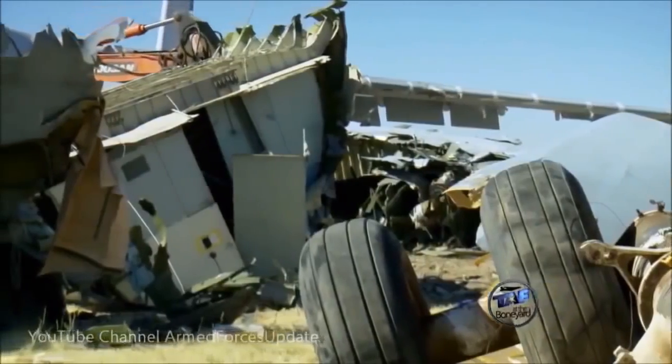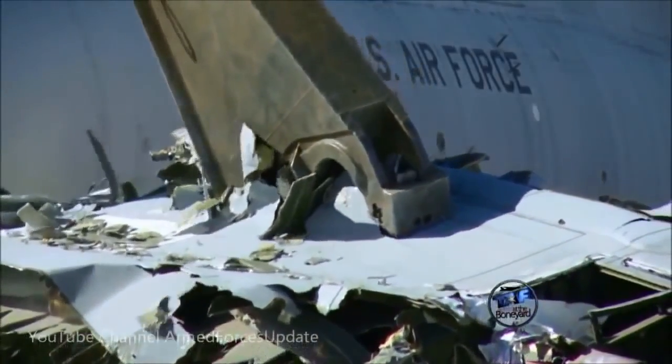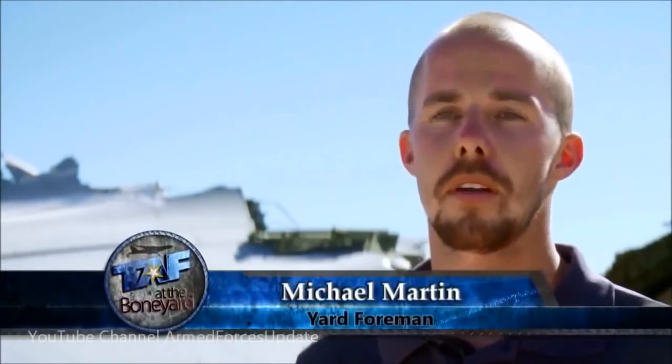We're demilling the fuselage of the C5. Basically what we do is we just tear it down, we shred it up, and then we send it off to refineries to be processed into other materials.